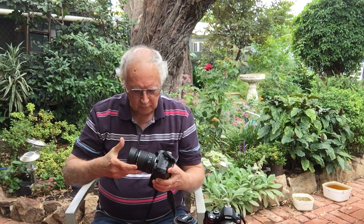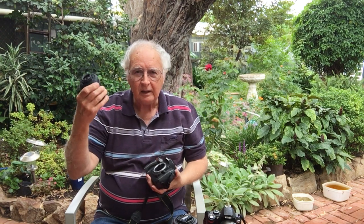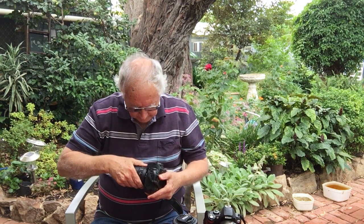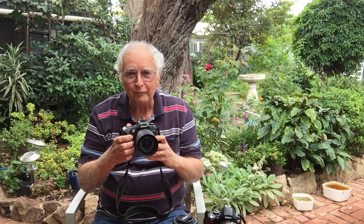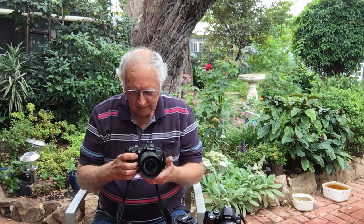The thing I had to learn, of course, with Nikons was that the lens screws on in the opposite direction. The Pentax and the Canons and everything else, you've got to put this one on anti-clockwise, whereas the others go on the other way. I didn't know that when I first started using Nikons, but it's a beautiful camera.